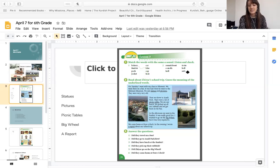The third word is sofa. The A sound makes a sound. Sofa. And so does the word roundabout. Listen to the A sound. Roundabout. Sofa. We draw a line in between those two. Let's do these one more time. Train. I say, you repeat. Train. Ball. Sofa.